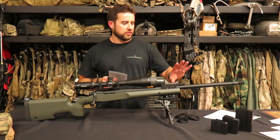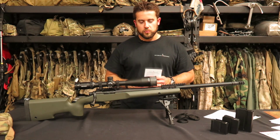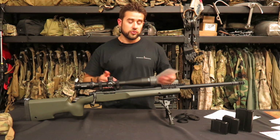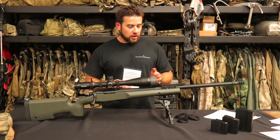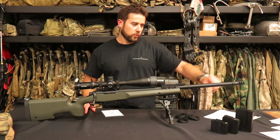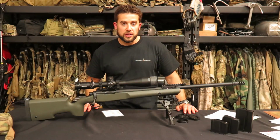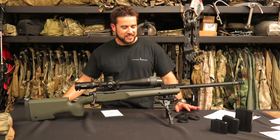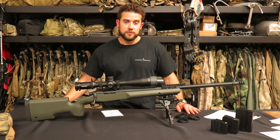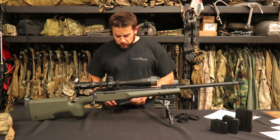The barrel itself is from Rock Creek, and again, it's a 6.5 Creedmoor. I probably didn't say that in the beginning, but if you had seen the previous videos on the build, I talked about why I went to the 6.5 Creedmoor versus 308. It's also got a Dead Air brake on the front of it, and that's threaded 5/8 by 24. And I'm still waiting on my Dead Air suppressor. It's been sitting at the gun shop where the safe's at since April, so I'm waiting on my Form 4 back from the ATF. If you're listening, I would really appreciate you sending that as soon as possible. Thank you. So, waiting on that.